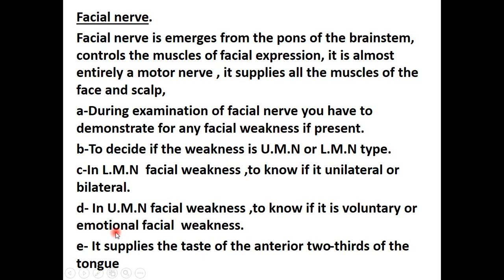It also supplies taste. So it is mainly motor but also sensory. It supplies taste in the anterior two-thirds of the tongue. So as part of the examination of the facial nerve, you have to examine for taste in the anterior two-thirds of the tongue.